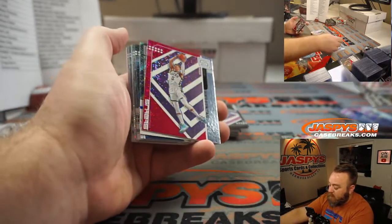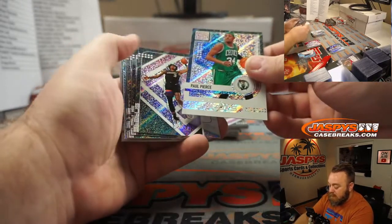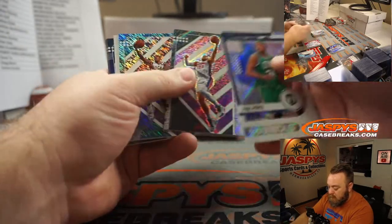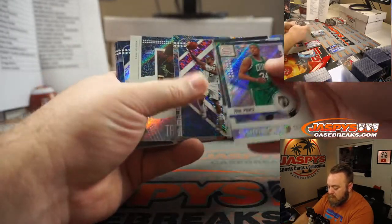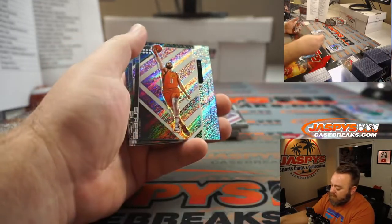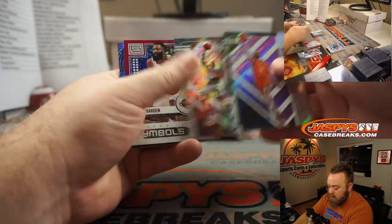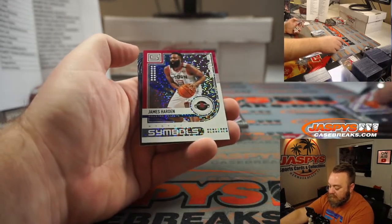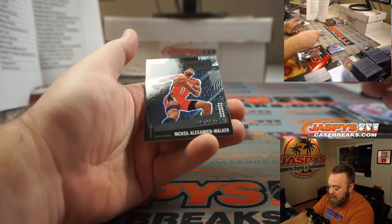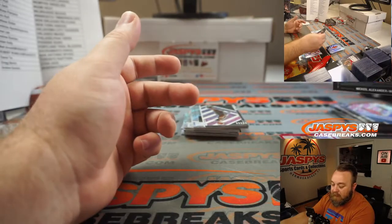Donte DiVincenzo, pink for the Bucks, Kevin Hall. LeBron for the Lakers, Kevin Hall. James Harden, pink for the Rockets, and Dylan Nubon. And New Beginnings, Nickeil Alexander-Walker for the Pelicans and Matthew Parsons.